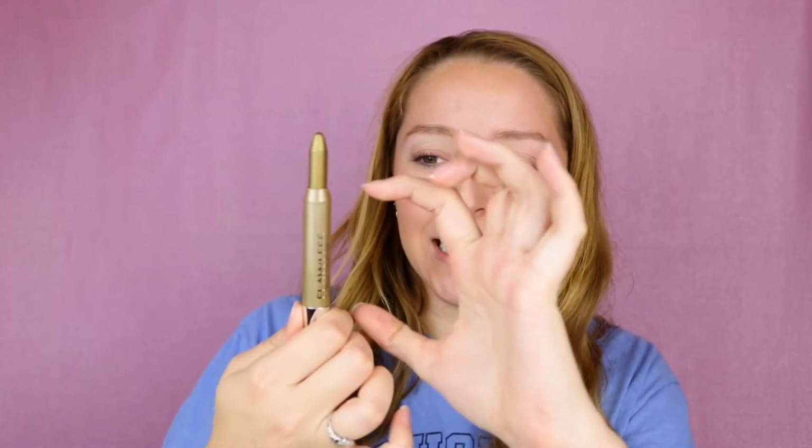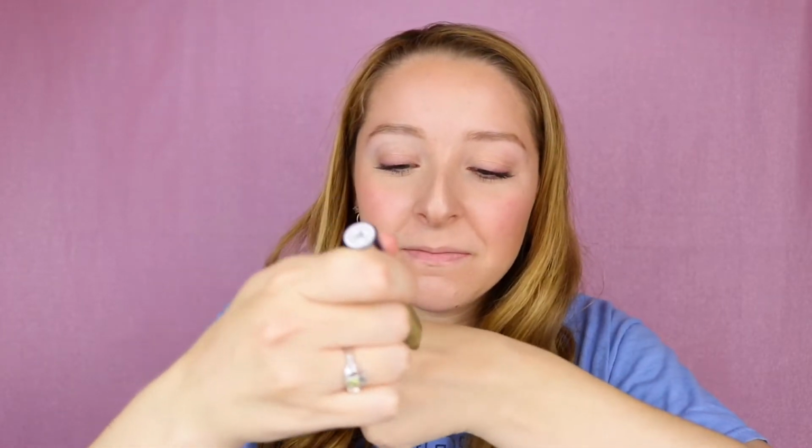Ooh. Also, $1. Let's see how much product we actually get. Okay, so that's as far up as it actually goes, even though that's like half the length of this tube. Such a bummer when products are deceiving. But yeah, let's see how this swatches.